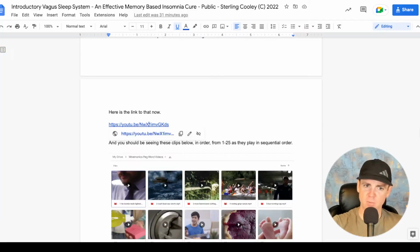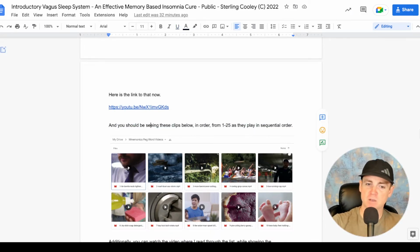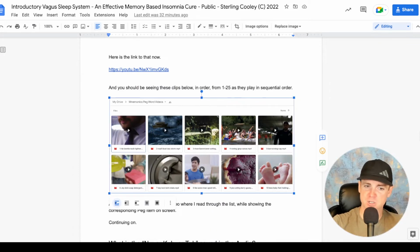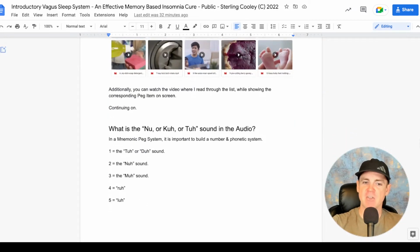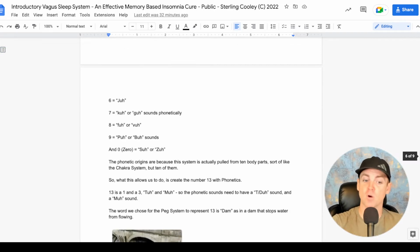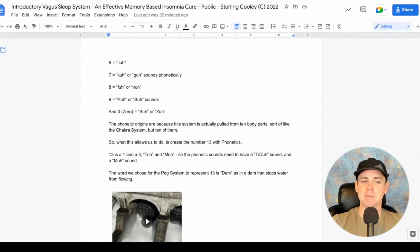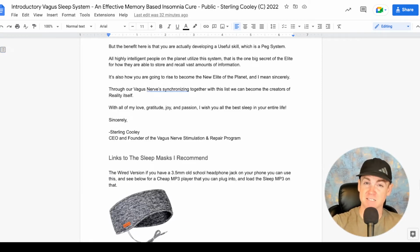I'm going to pause that and go back to the document. The link to the video is in the document. And then we also have a pictographic representation of what these video clips look like from 1 to 10, so you can see those there. And then you can learn what the specific mnemonics are that I'm saying in the document, which we've gone over many times on Fridays. And everything's there as far as understanding it and getting access to the audios.